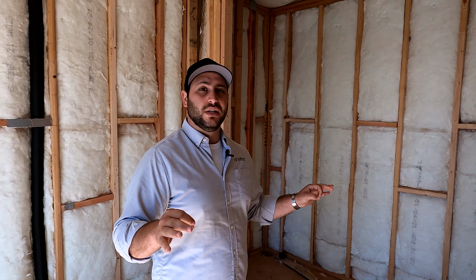So we are currently in the ADU section of the project. This is a two-story ADU, 1,200 square feet, just in the back of the property. It's incredible, I love this thing. It's like an awesome guest house, essentially. We've got a lot happening today, but really, we're focusing on insulation.